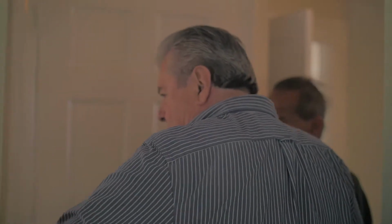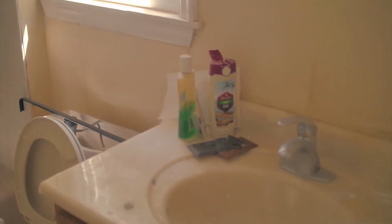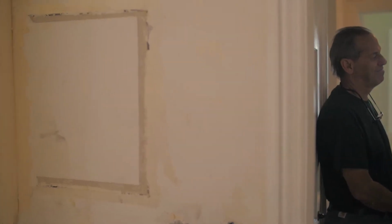And finish. The bathroom up here can be totally gutted. The walls, the floors, the toilet and the sink and the bathtub, and new plumbing put in, make it nice and modern. Now, why wouldn't you rip out the tub and install a shower? Well, again, I have small kids, so they want to have the availability of a tub for the kids to get bathed in.